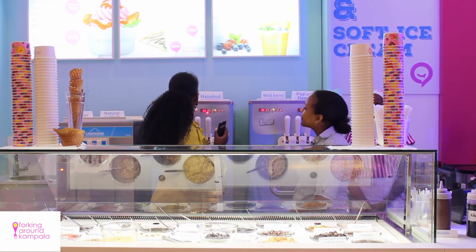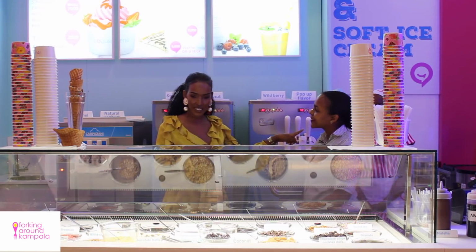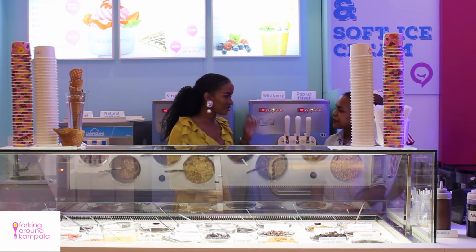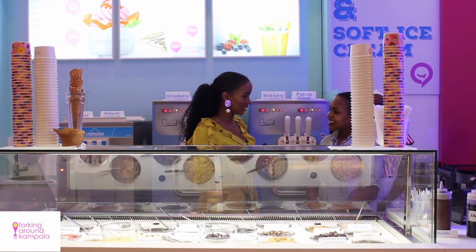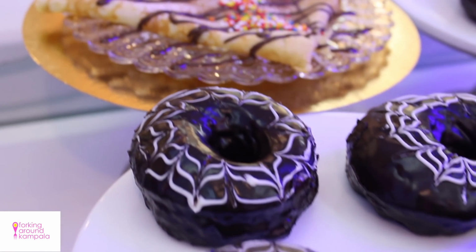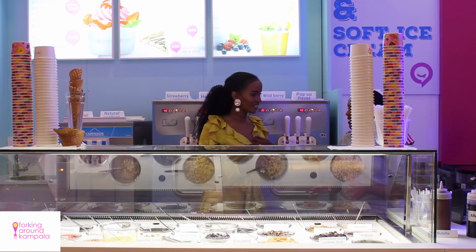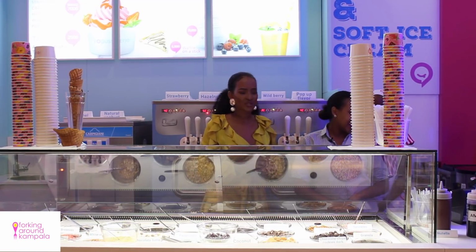And then you have something else going on over here, because I see a hot plate, and I know you don't need a hot plate to make froyo, so tell me a bit about that. Well, we do have the donuts. We top them up either with chocolate or chocolate and coconut or icing. We do the crepe as well, sweet and savory. For the savory, we use the cheese. For the sweet, you can put cinnamon, icing sugar, chocolate, wild berry sauce. Your choice. It sounds so good.